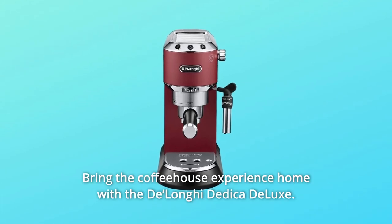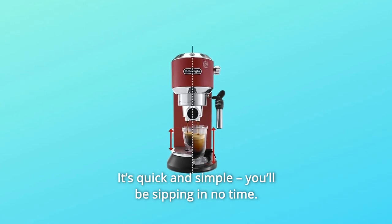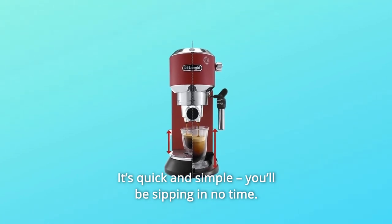Bring the coffeehouse experience home with the De'Longhi Dedica Deluxe. It's quick and simple. You'll be sipping in no time.